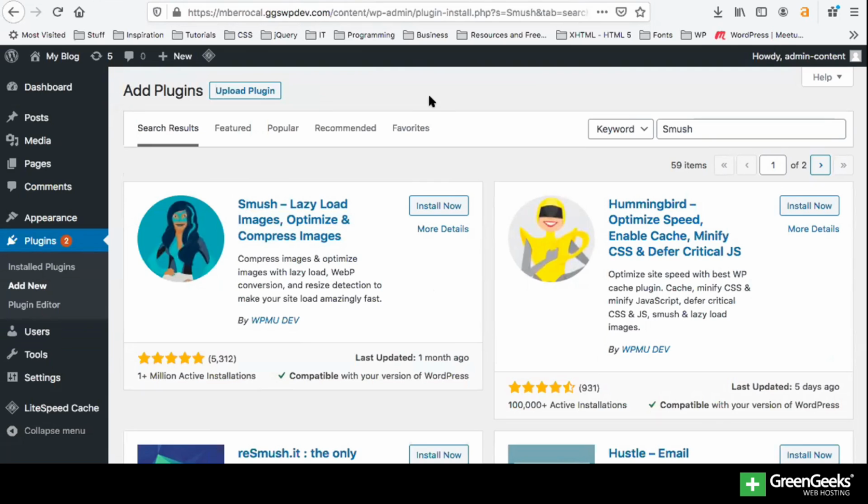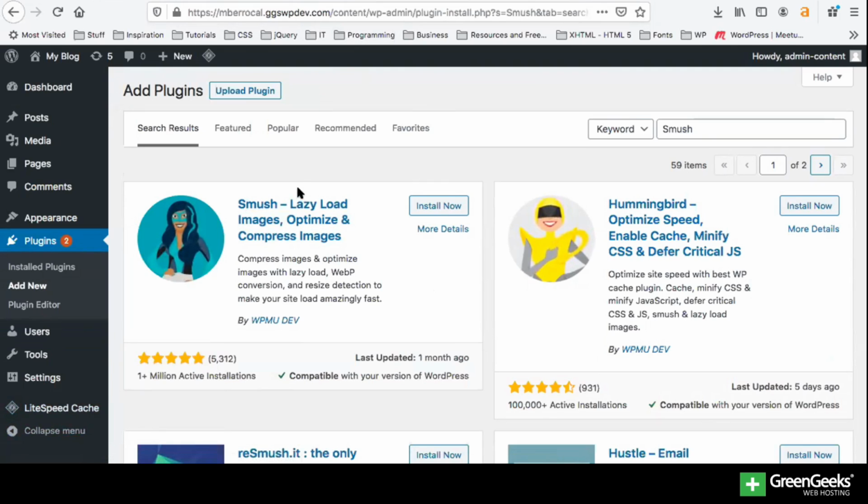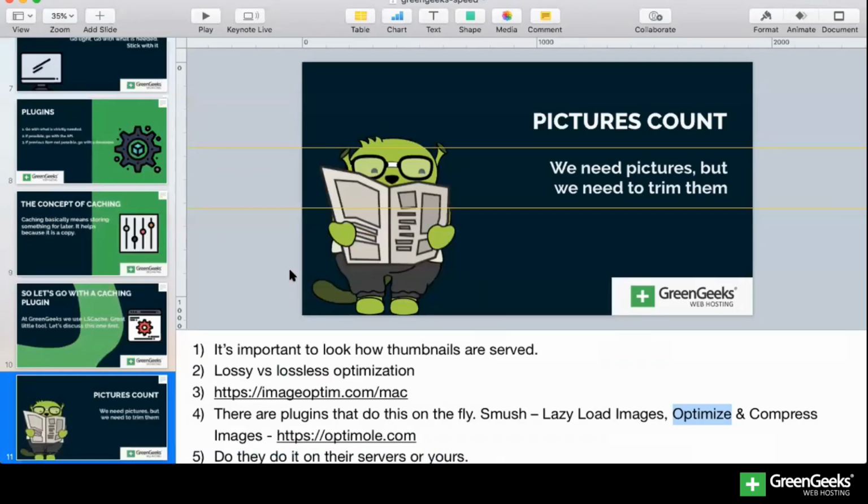Now, the things that I actually liked about these two plugins, which is why I wasn't sure about the LiteSpeed cache, is the fact that they actually do it on their service. So all the processing and all the compressing stuff is done on their side. That saves resources on your end. While you're compressing a lot of images, there's a lot of people going into your site, and next thing you know, it doesn't work. So I always prefer to do that offsite whenever possible.